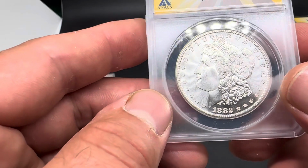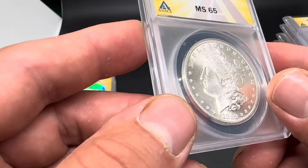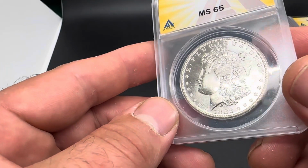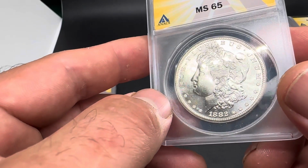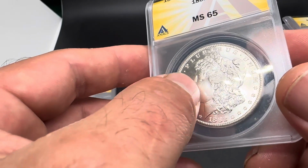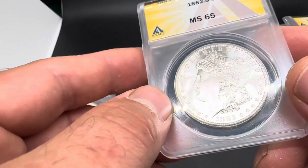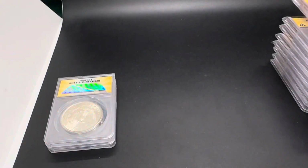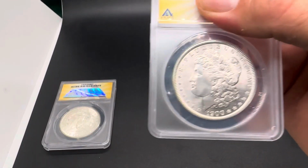It's incredibly difficult to get a Morgan higher than a 65 from Anacs. This is a perfect example. That right there on the chin, that is in the planchet. That is not a scratch or a mark. You can see the tiniest little bit of rub right there. That's about it. I mean, there's almost no marks on this coin. So, kind of disappointing.